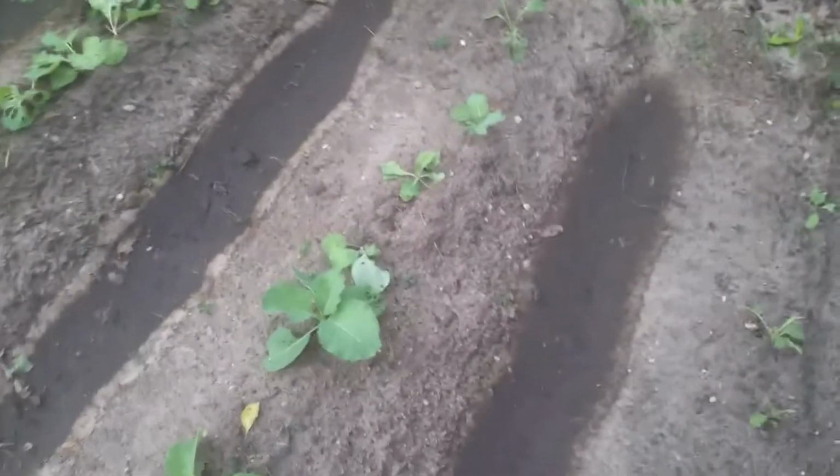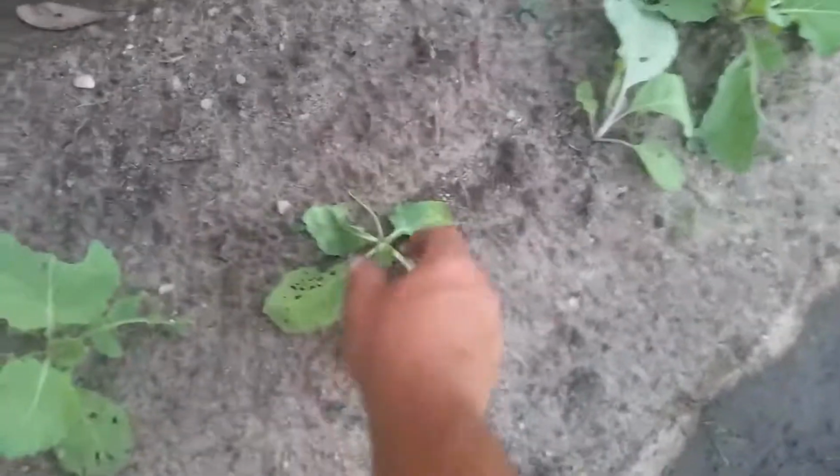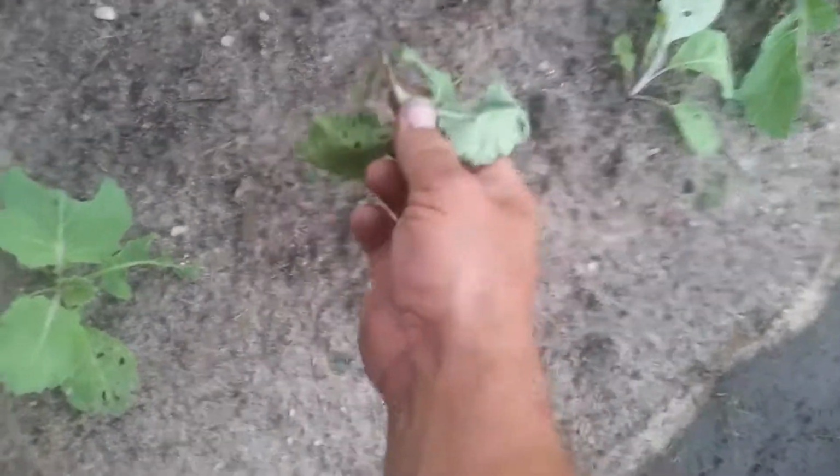It's like everything knows when there's a certain kind of food to eat or something. I don't know. As you can tell, see, I come out here and some of them be eaten in half. Look like somebody just cut it in half. But here it is right here. Something's getting down to the root. Look at that.